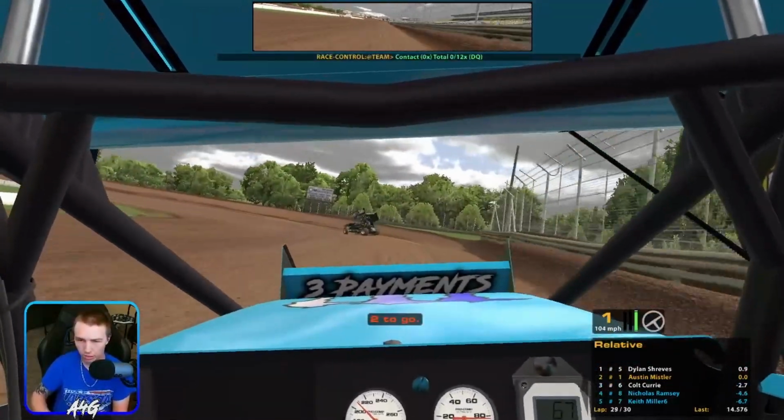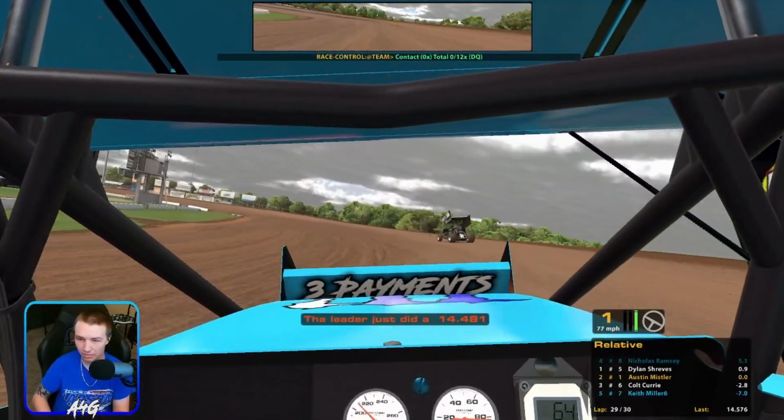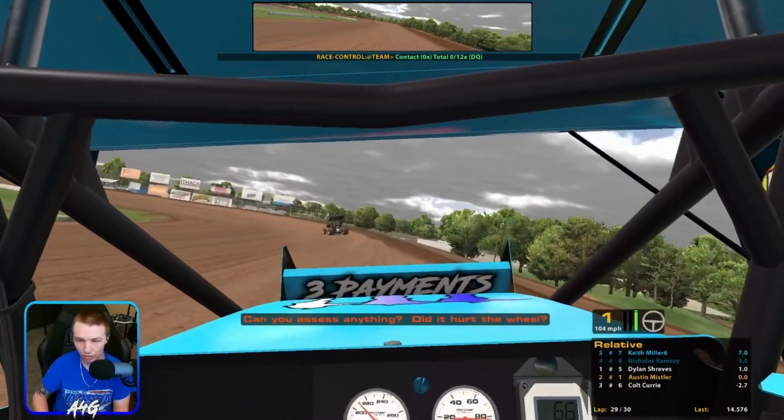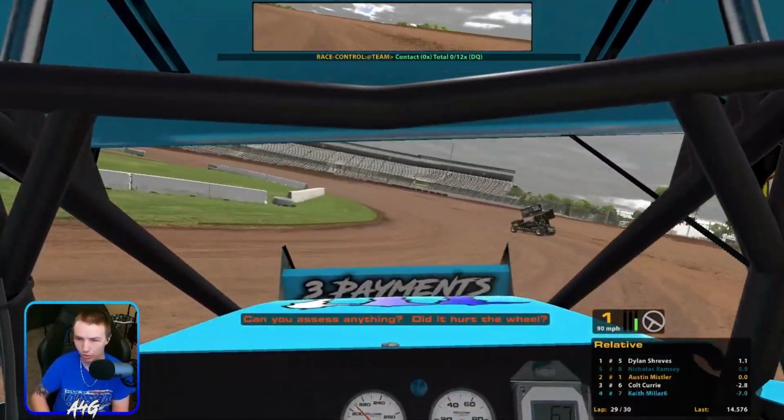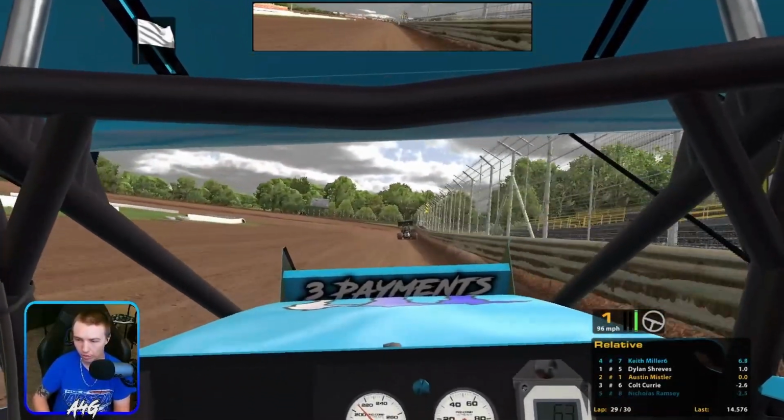Oh, I'm in the wall. Let's not do that. I was just not paying too much attention there and clipped the wall. Yeah, he's running a little quicker than us. He's a little smoother than we are late in this race. Good race, though. We got 1 more lap to go.